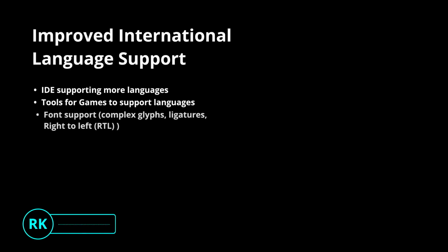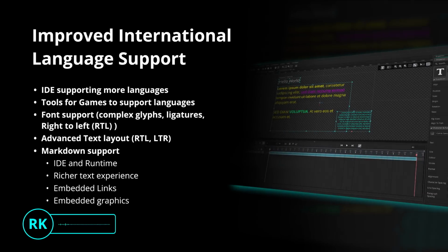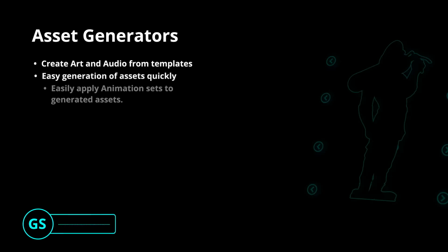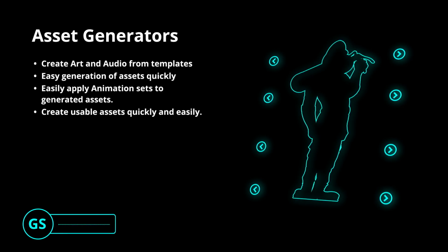We're looking to give you tools to support international languages within your games, making it nice and easy, adding font support for complex glyphs, ligatures, right to left languages. We're also looking at advanced text layout for right to left to right, markdown support both in the IDE and the runtime, so that we can give a richer text experience with embedded links and embedded graphics. Programmer art is never good, and programmer audio is even worse. That's why we are looking to add some easy art and audio generators for use in your games. That will generate characters, sound samples from selection of pre-generated assets that you can use quickly and easily within your game.